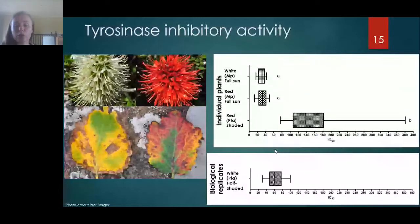We also tested the medicinal activity of biological replicates of white flower plants that are growing in the nursery that were partially shaded, and we found that it also showed good inhibitory activity, with a lower IC50 value at around 60 micrograms per milliliter. So the amount of sunlight the plant receives may be one explanation for these differences in inhibitory activity.